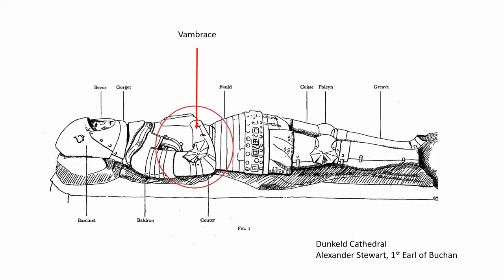And that has come from this part of a monumental effigy. This is a similar example, Dunkeld Cathedral. It's the Earl of Buchan, Alexander Earl of Buchan. And you can see that I've circled what's called the vambrace, in other words, the forearm armour with its hinges. And he's also got a rather elaborate, almost floral looking elbow guard as well. So I think our fragment has come from a full-size monumental effigy, which would have been a key, really a major attraction, feature within the Abbey Church.